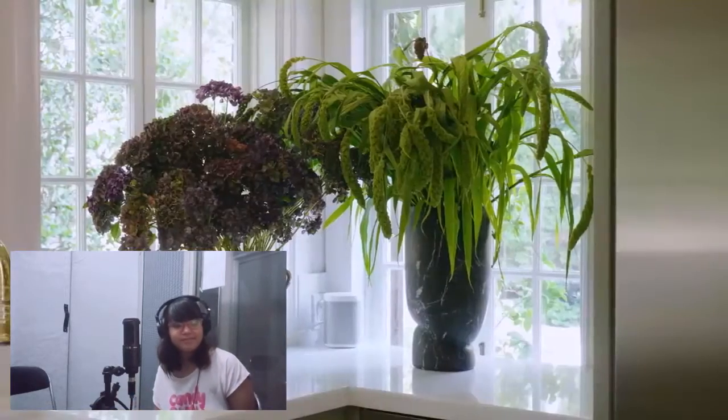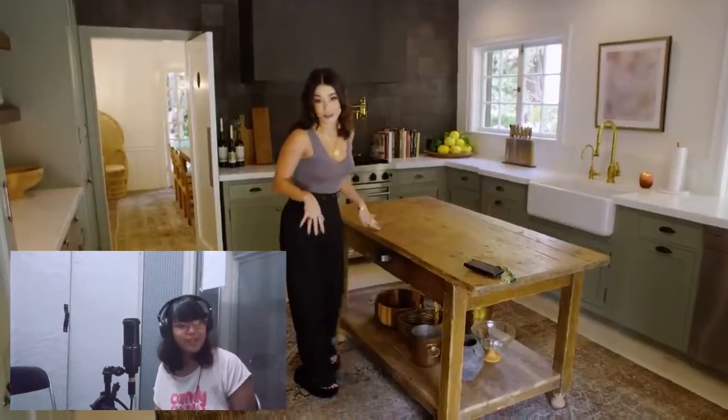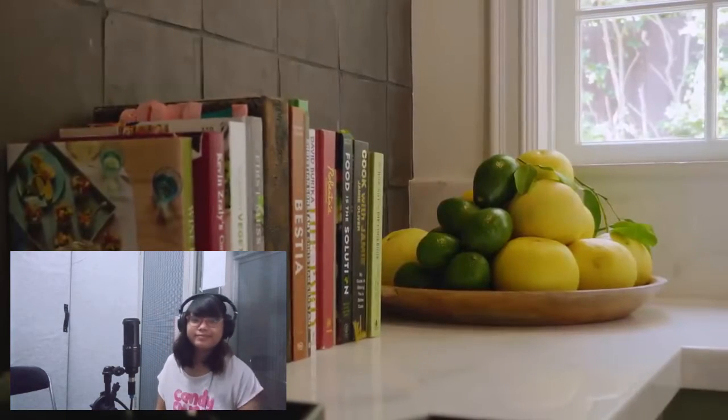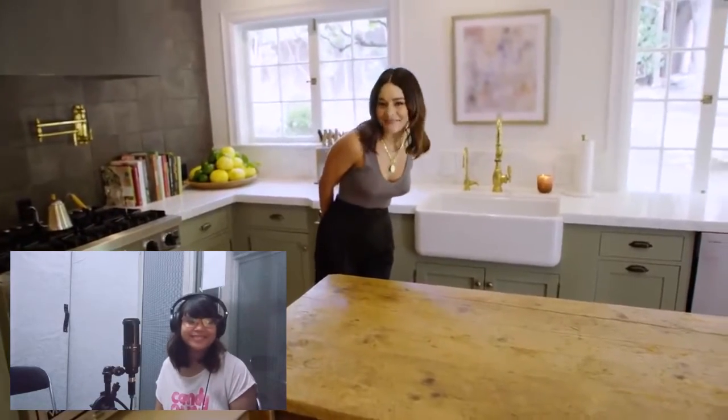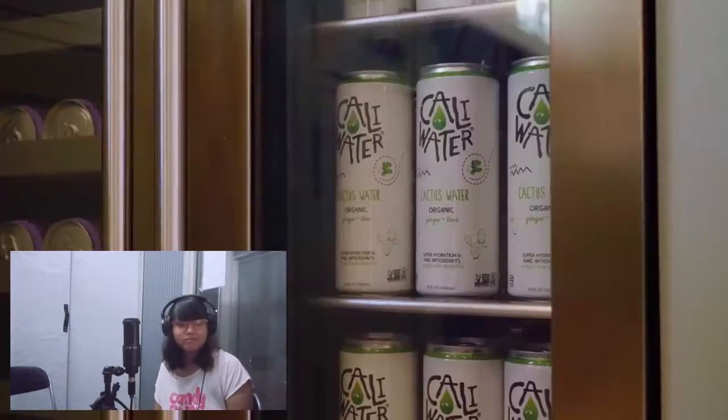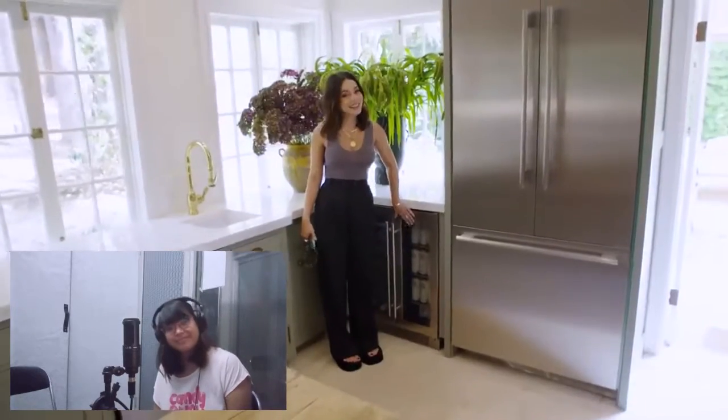There's a lot of plants. There's a lot of fruit. I have an abundance of citrus and avocados. I don't really cook that often. Once in a blue moon it happens. But I'm very proud of my Cali water fridge. We gotta stay stocked, keep everybody hydrated.